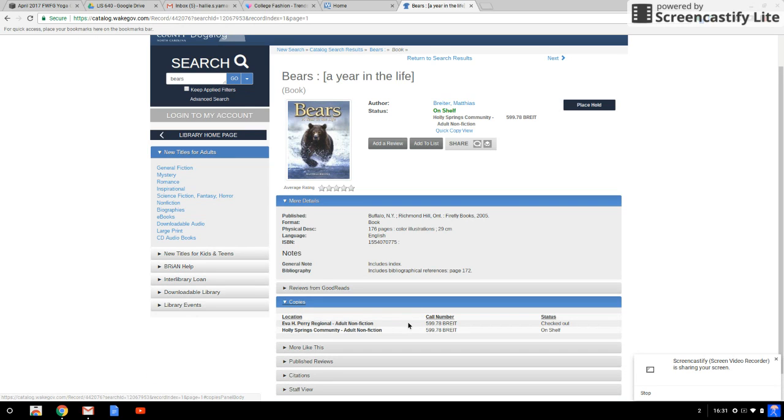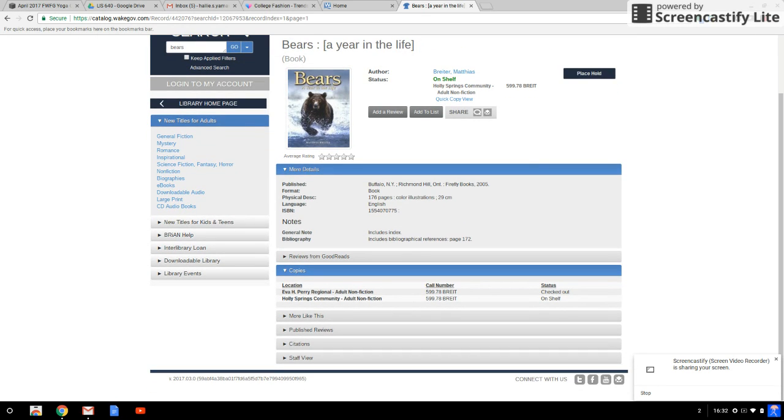So if you click on that, it shows you, okay, oh, Eva Perry, great, that's in Apex, not very far from Cary. Oh, but it's checked out. But it is at Holly Springs, it's on the shelf. And it also lists the call number very clearly here. Here, it's not labeled, which makes it very hard to kind of figure out, okay, it's in adult nonfiction, that's the call number. All of this is kind of squished together strangely. I don't really like that.